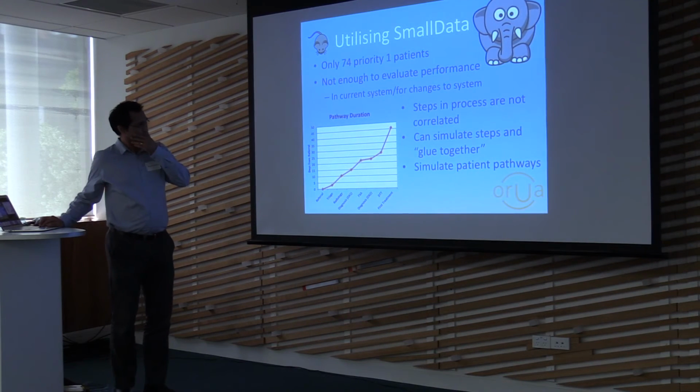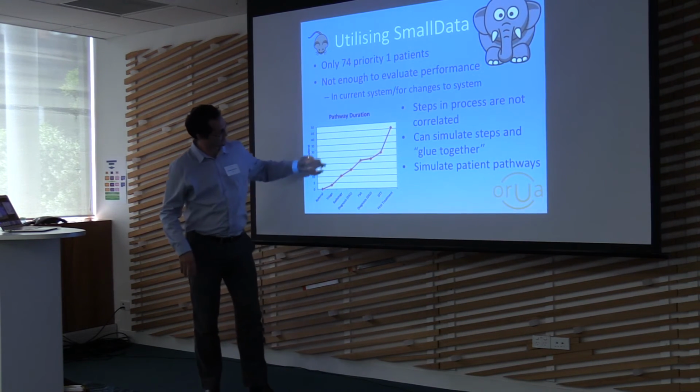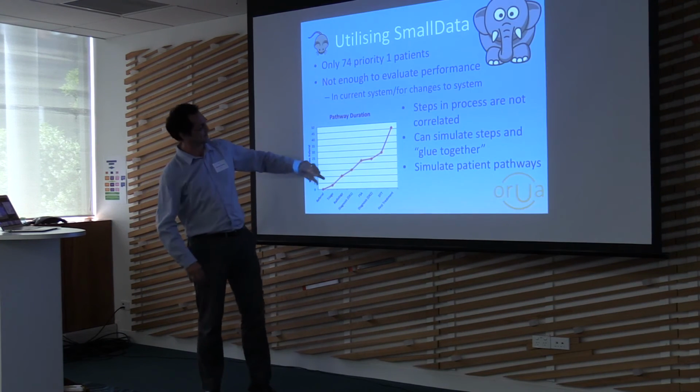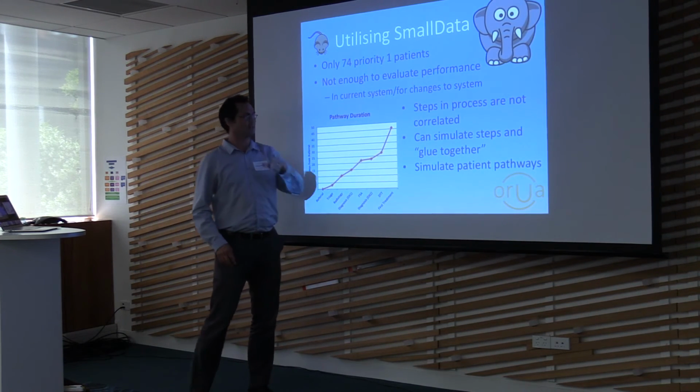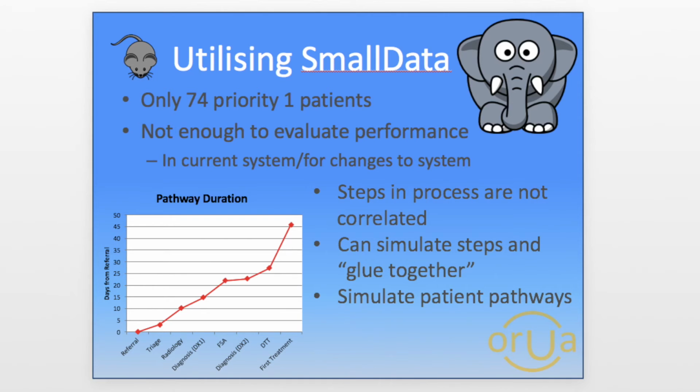So the first thing we did is we looked at these steps, and we looked at the data, and we said, is the delay or the duration of each one of these steps correlated? And it turned out they weren't, and that was good news, because what it meant is we could then simulate each one of these steps individually and just glue them together. So we could then make a synthetic trace of patients, and so we generated 1,000 different patient traces, and we could use that to evaluate if we did any changes to each one of these steps.